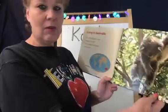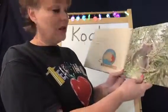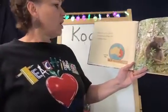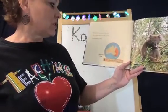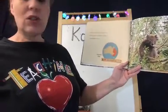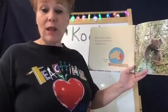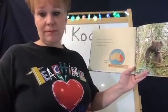We can see kind of what it looks like there, because it said it's also on page 6. Koalas live only in Australia. They spend most of their lives in eucalyptus trees. So, where does a koala live? In eucalyptus trees and in Australia.